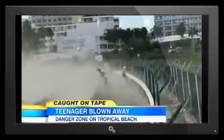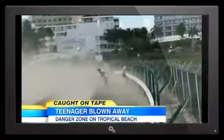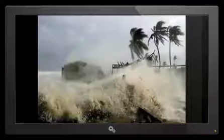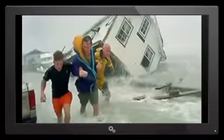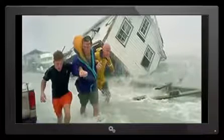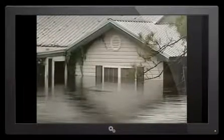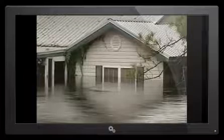Everything goes flying at winds of just 150 miles per hour. Now imagine winds of 300 to 400 miles per hour. The energy in the wind doubles with every 10 miles per hour increase. So how much more powerful is a 300 mile per hour wind than a 150 mile per hour wind? The difference is 150. Divide that by 10 and it's 15. So it's 2 to the 15th power. An enormous number. You can't hold on to a fence.